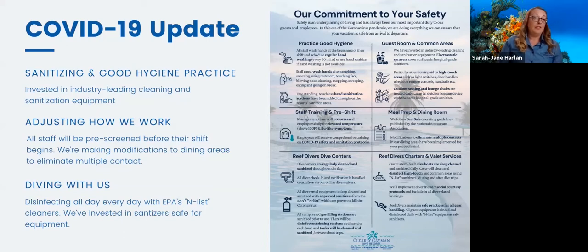When it comes to meal services, we always follow ServSafe operating guidelines, but we are making modifications as well to eliminate multiple contacts in your dining experience. We have adjusted our practices and how we work. We're making modifications along the way. This is what we've come up with now, but we will continue to adapt as we see necessary. We want to keep you safe, and that is our top priority.